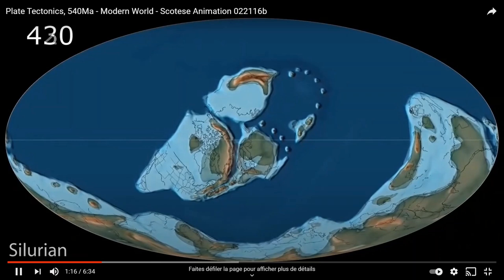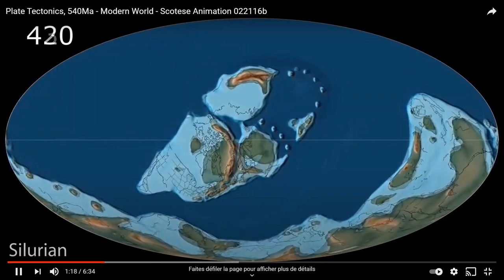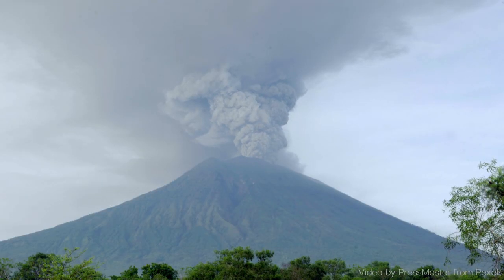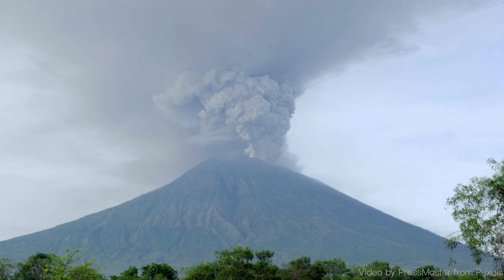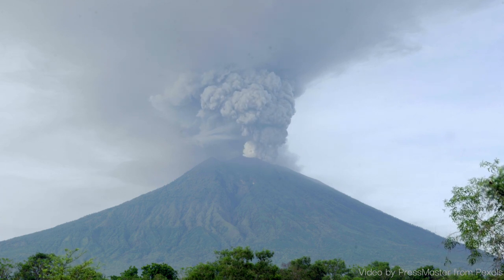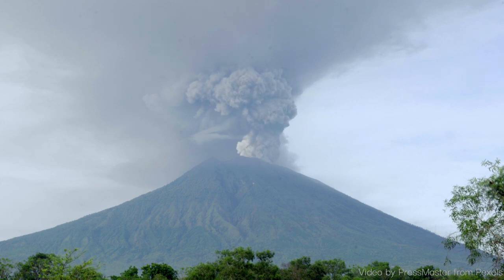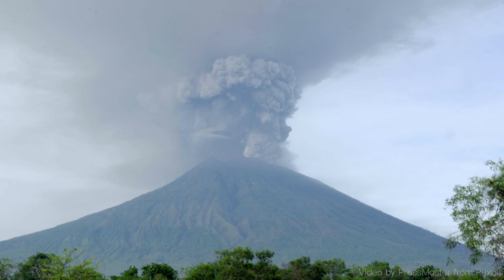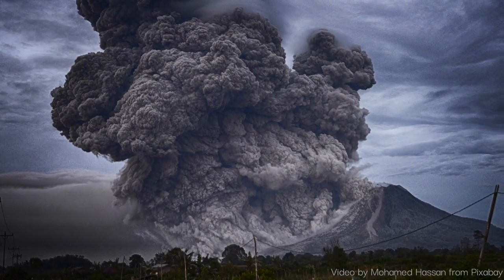The final closure of the Iapetus Sea corresponded with the fusion of Scotland and the northern part of Ireland. What were the consequences of the eruption we can see marked in the ash layer today? Well, this would have been a terrible and violent event that would have killed most of the life living in this part of the sea. But life would probably have recovered very quickly.